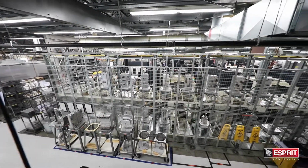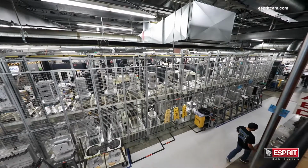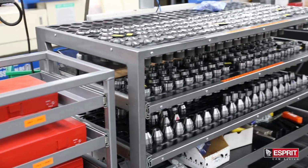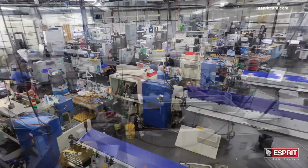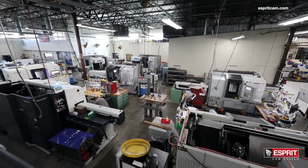We have anywhere between 400 and 600 work orders in process at any given time. Anywhere from a one-off prototype part where we R&D it here in-house for a customer, all the way up to a few thousand parts. We have currently 26 CNC lathes, including 10 Swiss screw machines, and from 2-axis to 11-axis CNC lathes. MacKay Manufacturing purchased its first Tsugami lathe back in 1998.